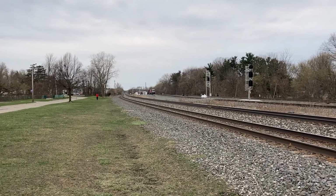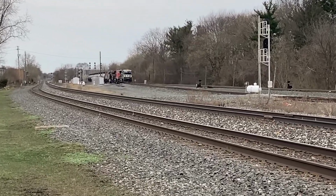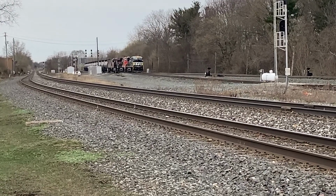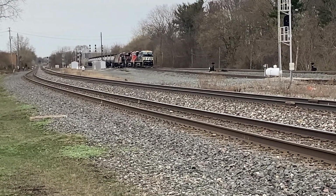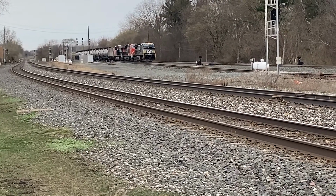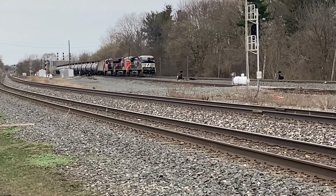The action started almost immediately as we pulled down Depot Street because NS 66R was already there, slowly making his way eastbound. 66R is a unit ethanol train that runs from Chicago, Illinois off the Canadian National for Rabel, Delaware, and can commonly be seen running with CN power.